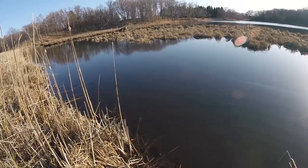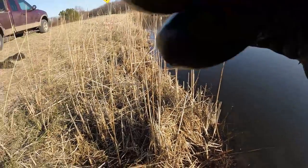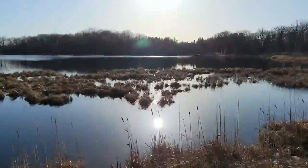I just don't know how many beaver there can be in this place. Crazy. All right, another check down. Another bunch of beaver down. There's the lodge right there. Tell me how 21 beaver can fit into this pond.